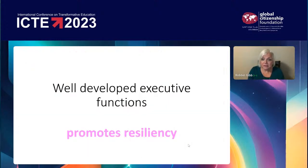If you have well-developed executive function skills in children, it also promotes what we call resiliency. And resiliency is that ability after some sort of a stressor or event in a child's life to bounce back and continue on with life in a normal sort of fashion. So resiliency is an important skill, particularly after the pandemic has had such a negative impact on people. And it turns out that well-developed executive function skills can help support that resiliency. Next slide, please.